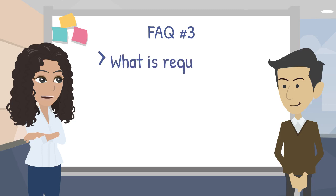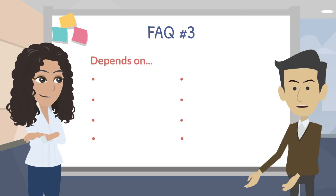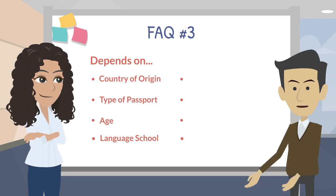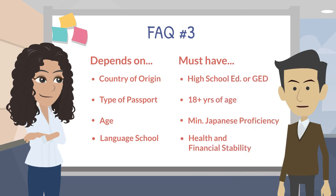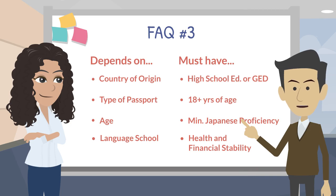Okay, that brings us to the next question. What is required to enroll in a Japanese language school? It really depends on where you're from and what kind of passport you have, and also how old you are and which language school you're studying at. But generally speaking, you'll need a few things. The first is you'll need 12 years of formal education. That means you'll need a high school diploma or an equivalency like a GED.